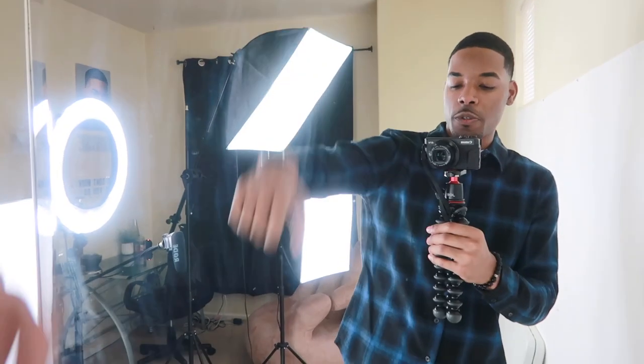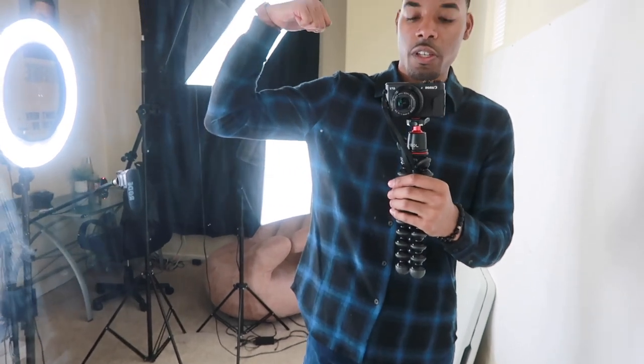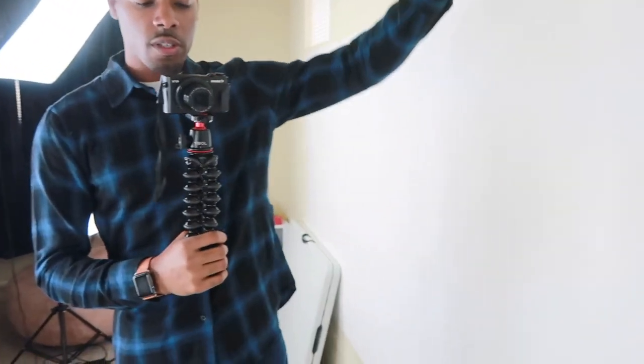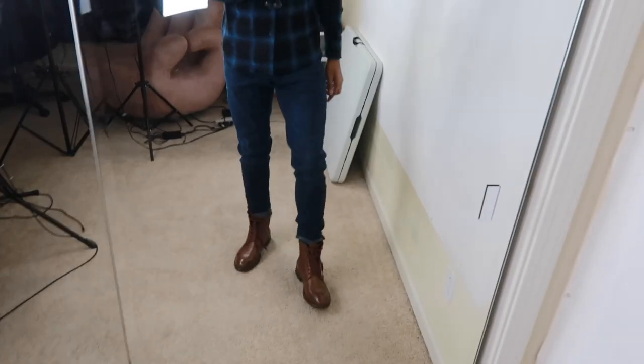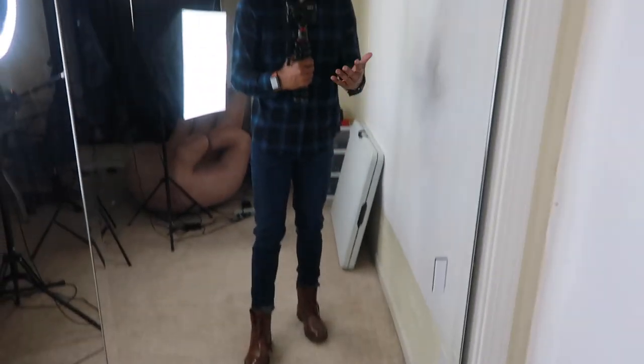It fits on my arms perfectly. I like how slim it is. It ain't baggy, supposedly slim. It's exactly what it is. It's like a slim skinny fit. But yeah, I'll definitely be rocking this outfit sometime in the near future, although it is COVID, so I don't know, I'm gonna have to figure that one out.